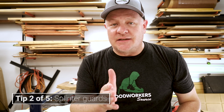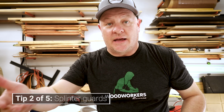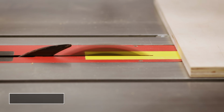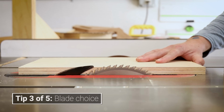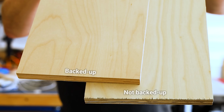But when clean edges do matter to you, the best thing to do is to back up the cut where the blade exits the workpiece. So that's going to be a zero clearance insert, a splinter guard, or even PVC strips like this. That's how to get nice, crisp, clean cuts without overthinking your blade choice. Now with that said, a nice crosscut blade, 60 teeth, ATB grind, it's a really good idea, but backing up your cut just goes a long, long way.